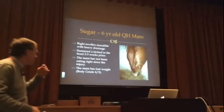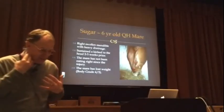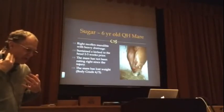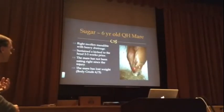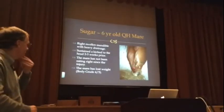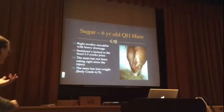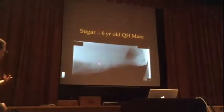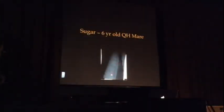So this case came in with a history of being kicked, and it came into our clinic. And every time it would try to eat, saliva would come out of these holes in the soft tissue out of the mouth. And it was very unstable in the mandibles. We took some x-rays and wanted to get a picture of things, and it's hard to see here, but we had a fracture line here that we could see. And then we did an intraoral, and I could see a fracture line coming up here.